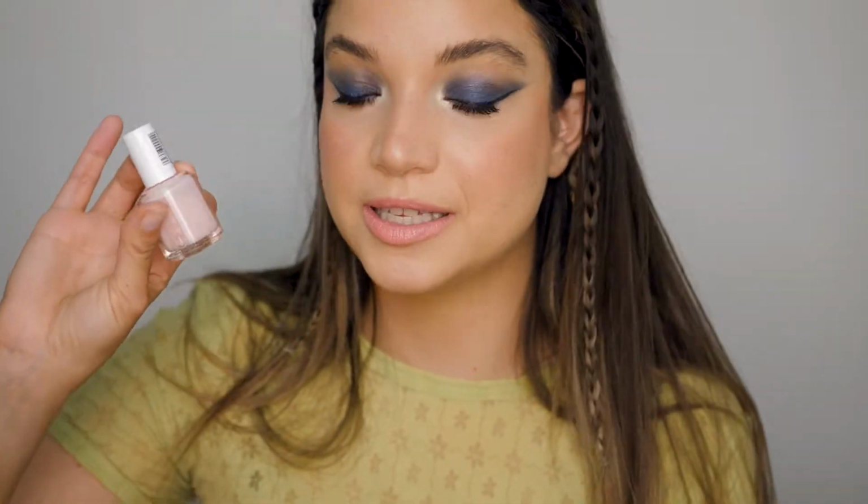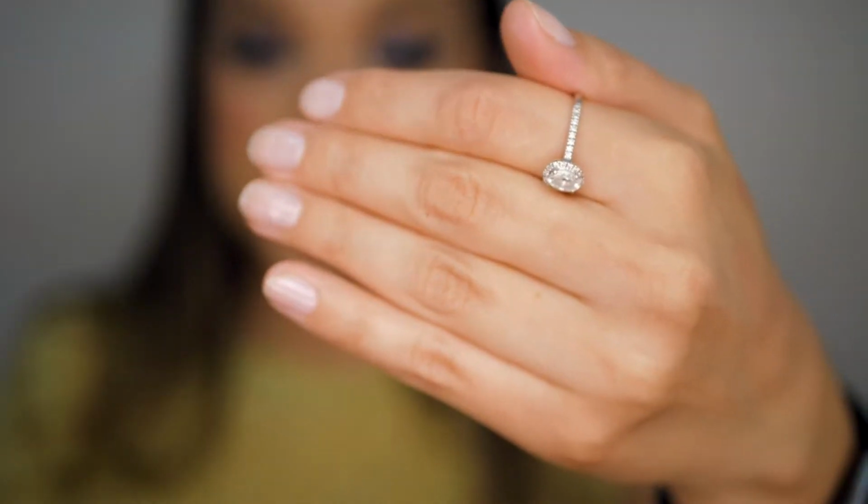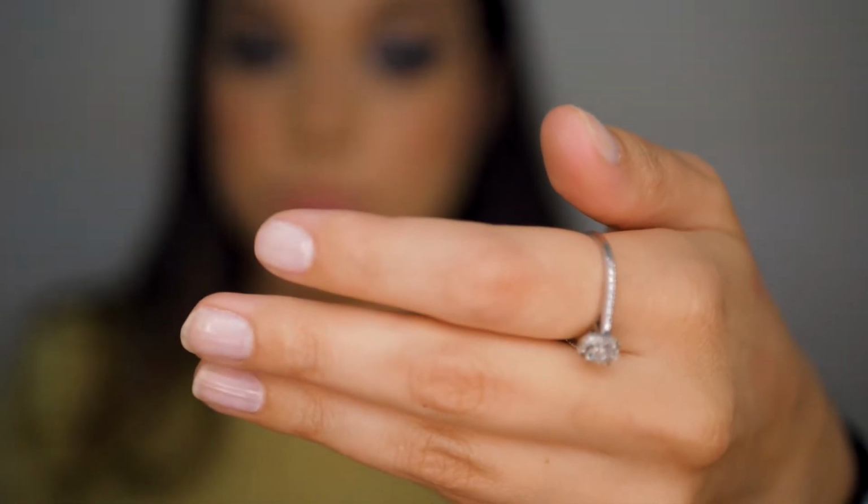And so just within the last month or so, I was kind of over the bare nails, and I wanted to just perk myself up a little bit. So I grabbed this. I wasn't expecting it to be as sheer as it is. I thought it would have more of a white base to it. But you guys can see, it's really sheer.